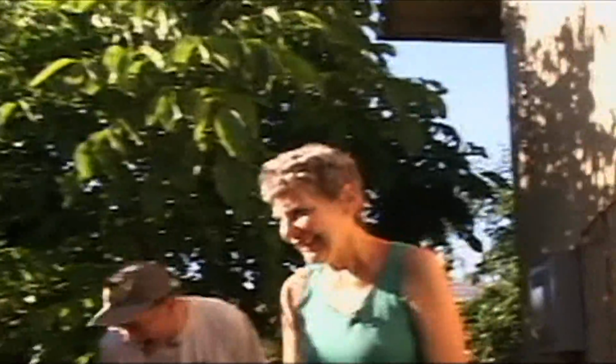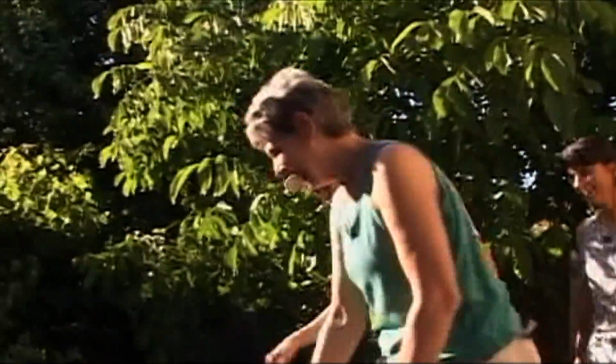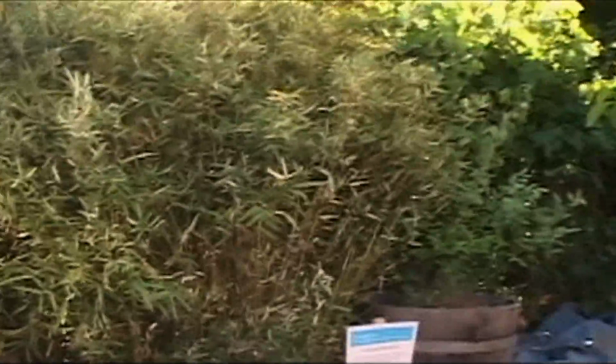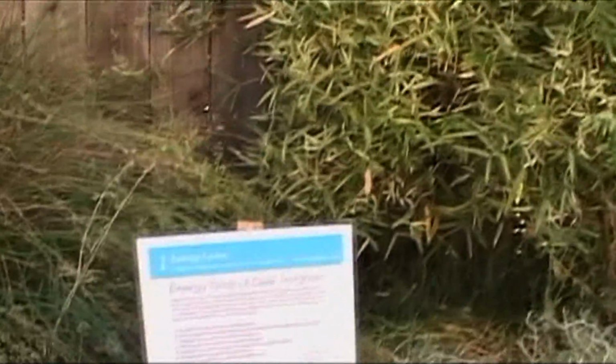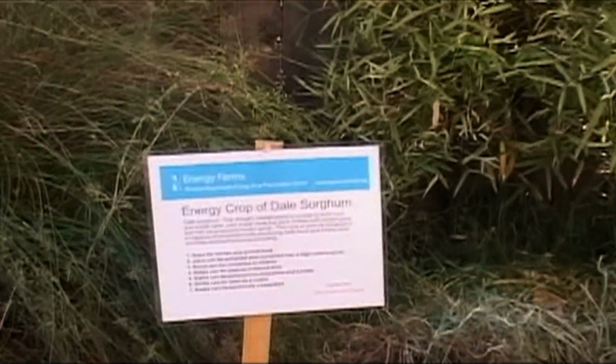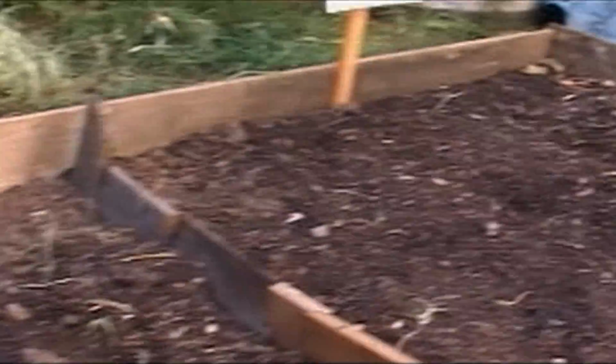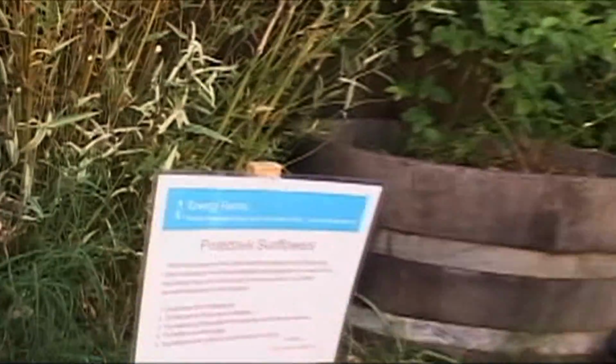What's this? This is a new bed, looks like. Yeah, actually this bed was just put in last night, and that's why all the plants look so wimpy. This is actually an energy garden. We're growing energy crops here, sorghum here on the left, and that can be made into ethanol. And then here on the right, a sunflower crop, which can be made into biodiesel.